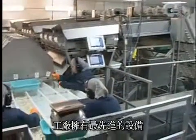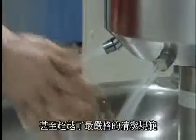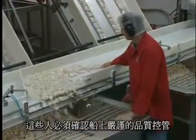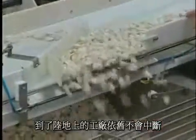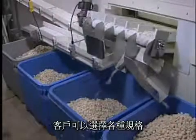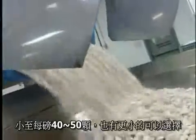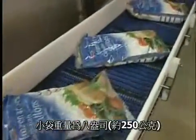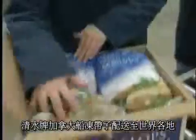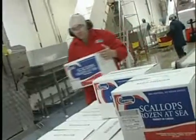This is a state-of-the-art facility using the most modern equipment. Employees work in an ultra-clean environment that meets or exceeds the highest standards for cleanliness. These employees ensure that the quality control that began aboard the vessel is continued once the scallops reach shore. During the grading process, scallops are sorted by size, allowing customers to choose from counts of 10 to 20 scallops per pound, all the way up to 40 to 50 scallops per pound and smaller. The scallops are bagged in quantities as small as 8 ounces or as large as 5 pounds. It's from here the sea scallop of the Canadian North Atlantic makes its way to the famous kitchens of Paris and New York, and to the dinner plates of people around the globe.